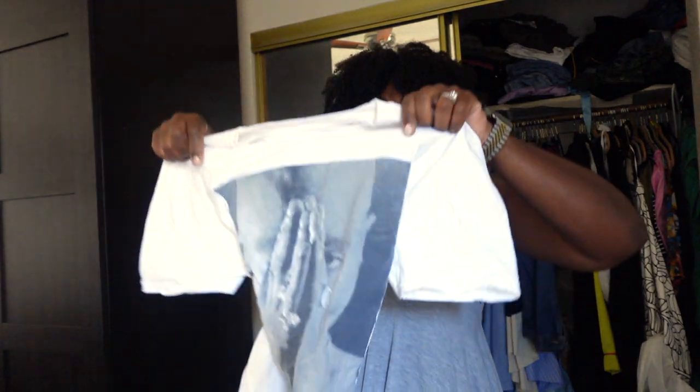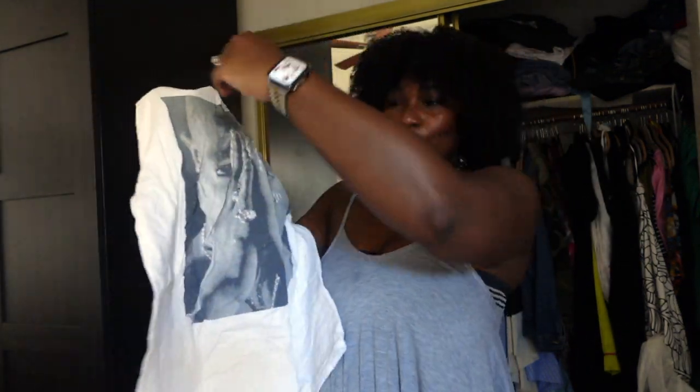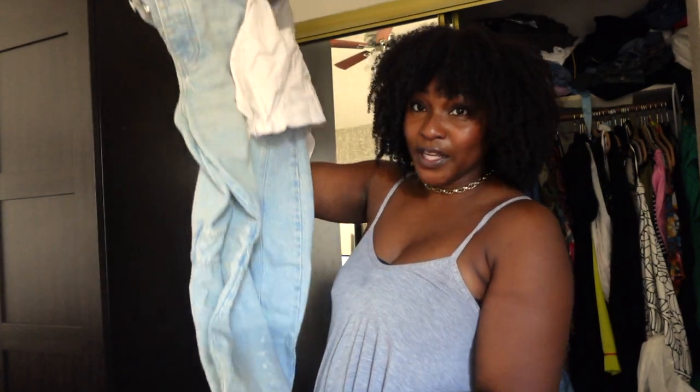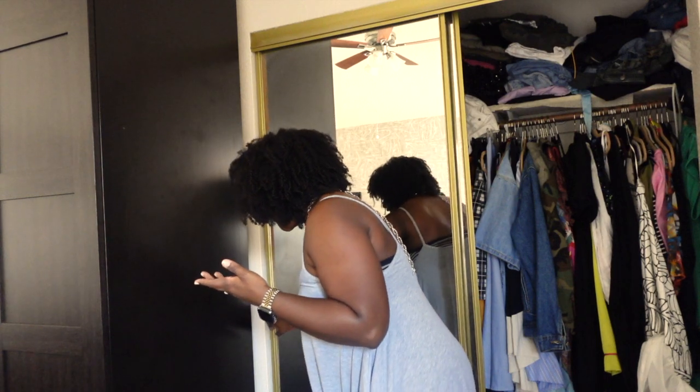top it with a blazer. Of graphic tees from everywhere, like this little Tupac one with a pair of jeans, and the shoe literally will not matter. I could do a bootie with this. I'm really into loafers with that. You could do a platform shoe with that. The possibilities are endless.